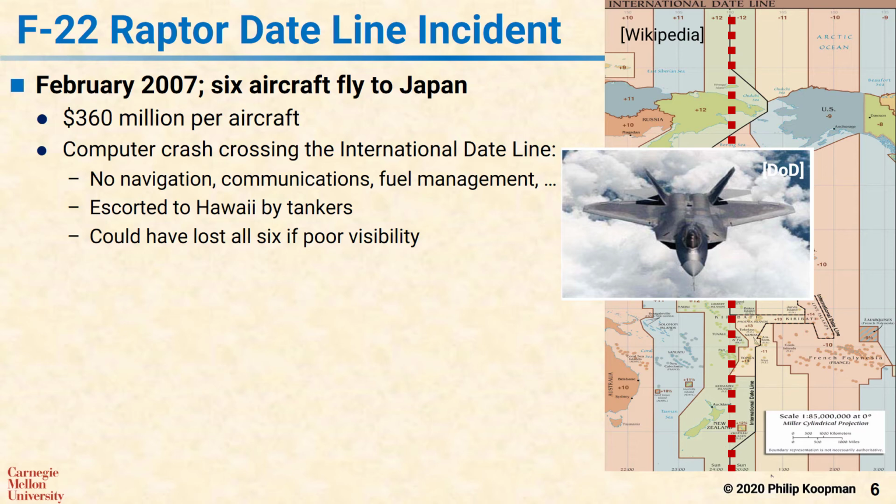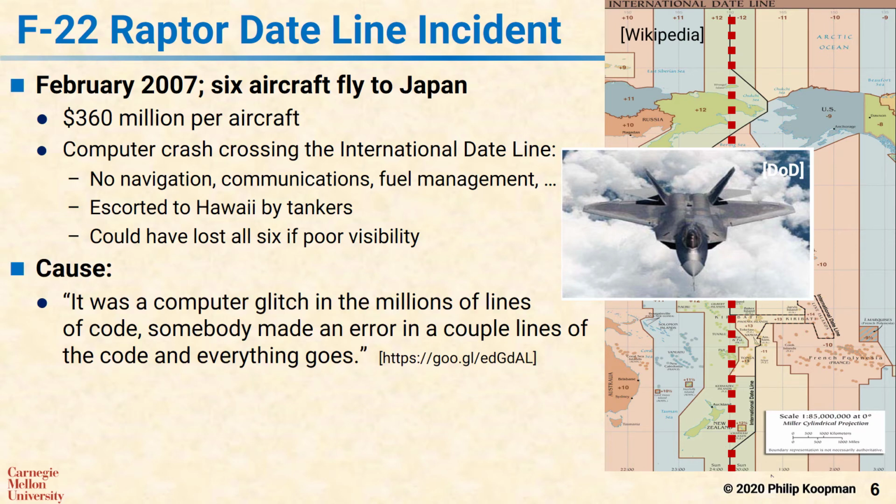The cause was said to be, quote, a computer glitch in the million lines of code. Somebody made an error in a couple lines of code and everything goes. Well, that's a pretty standard problem with embedded systems, which is why we worry about quality so much. Now, should they have found that in system testing?